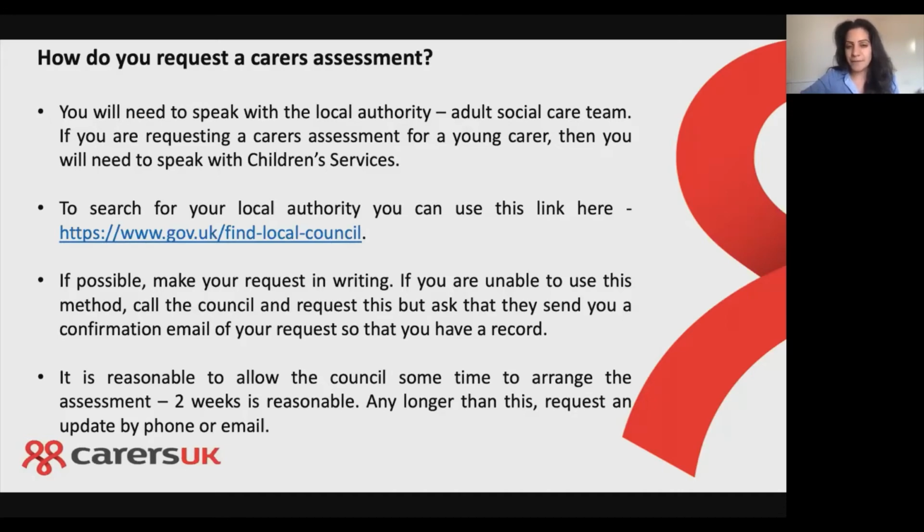So to search for your local authority, you can just use this link here. All you need to do is type in your postcode and it will show you who your council is, and then you can have the contact details and give them a ring. You're most likely to get through to the switchboard, but if you just ask to be transferred to either adult social care or children's services, then they can do that for you.